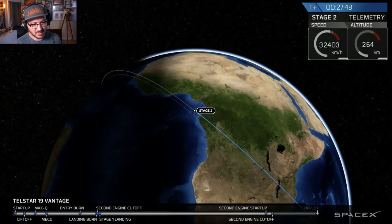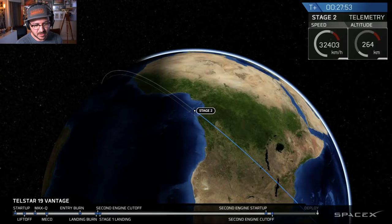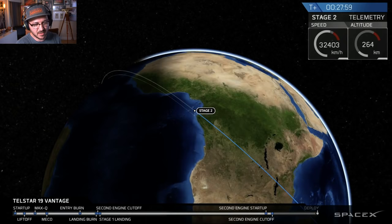Hopefully now it's in a good transfer orbit. We'll hear that call out here in a second. Confirmation. And then it coasts for a little bit, and then it'll deploy the satellite. Probably about a 5-minute coast.